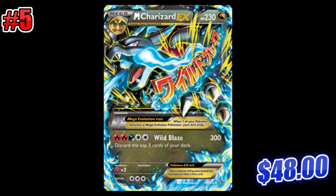This version of Mega Charizard has 230 HP. It does Wild Blaze, which also does 300 damage like the other Charizard. This is also known as the Blue Fire Charizard. It's very, very pretty. Charizard looks awesome. We got a Fire, Darkness, Colorless to do Wild Blaze, 300 damage. Discard the top 5 cards of your deck. Woo! Dragon-type Pokemon, weak to Fairy. I think that's a homage to it being a dark Charizard. And we got Retreat 1, 2, 3. Not a very fast Charizard.